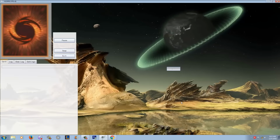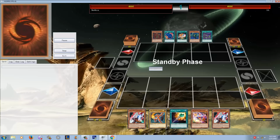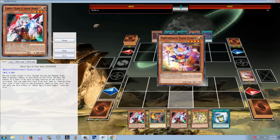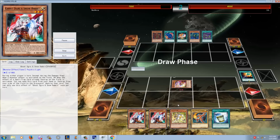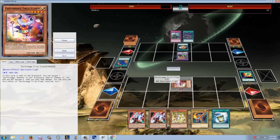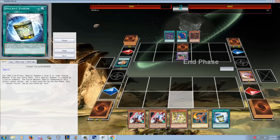Let's see him go up against Predator Plants. People will love Predator. They always want me to talk about Predator Plants. Let's see what happens. See, here's a Wonder Wand, and this field isn't even that great, or his hand isn't that great, but the Wonder Wand makes his hand a lot better because he's able to Wonder Wand, Trick Clown, draw a couple of cards, and then still get the Trick Clown on the board. And he drew Instant Fusion, which is a power card for his deck.